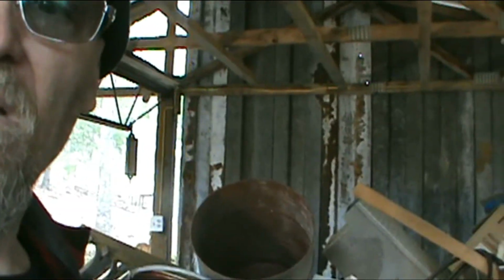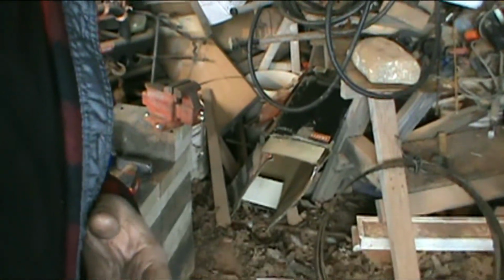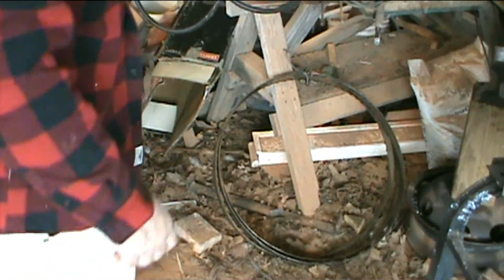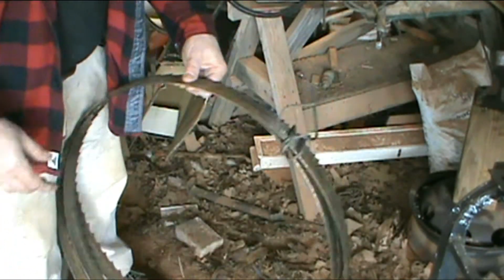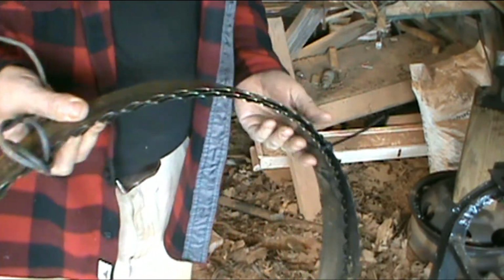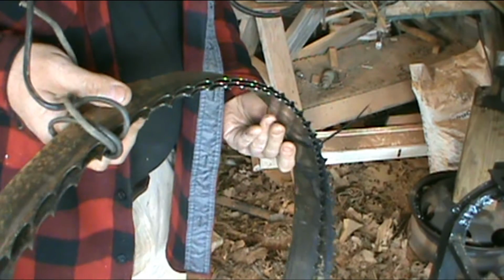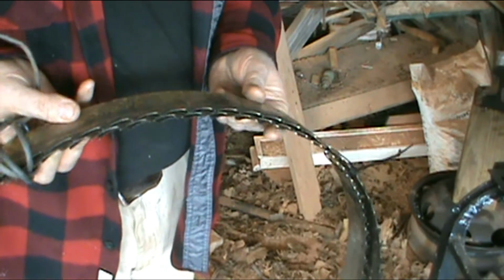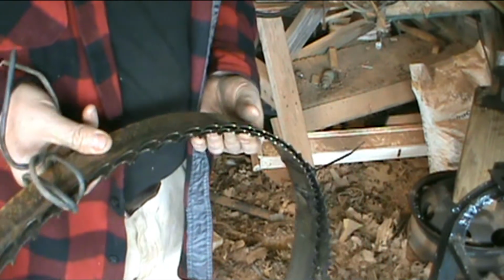While I was at the junkyard the other day looking around for an anvil or something I could use for it, I did pick up a saw blade off of a bandsaw. Yep, there it is. Now this place has everything. This right here, according to that, is a high nickel content saw. I've cut the teeth off of it. And no, I do not want to turn it loose. It's got a zip tie on this end, and I put this on there to tote it with. It's high in nickel content, so it makes a contrast in your Damascus.